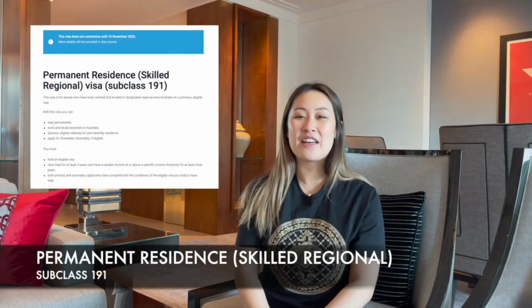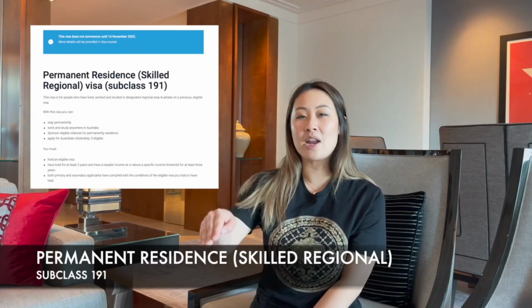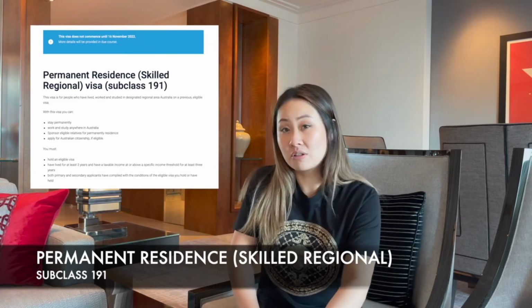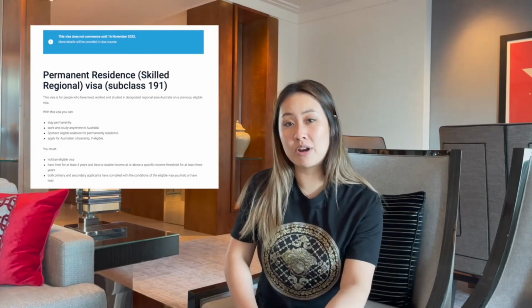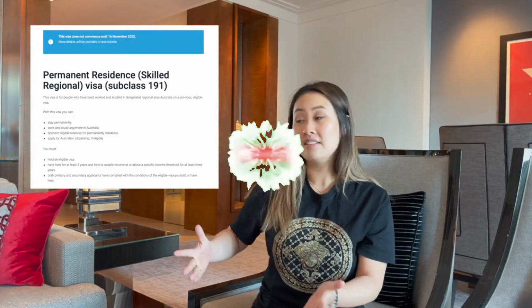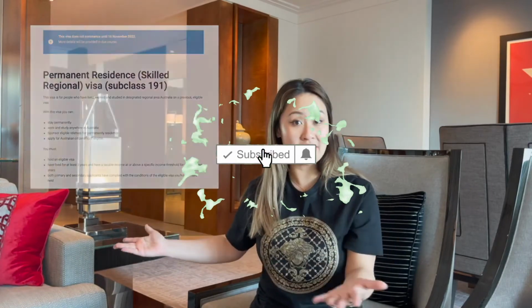The next one is the 191 visa. Now, this is the follow-on from the 491 visa. So I don't think the 491 is that bad at all. I think it's great. It's a temporary residence, and then after 3 years, if you meet the requirements, you can apply for the 191 visa.